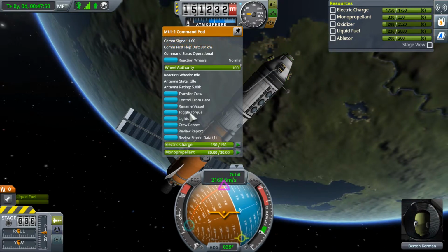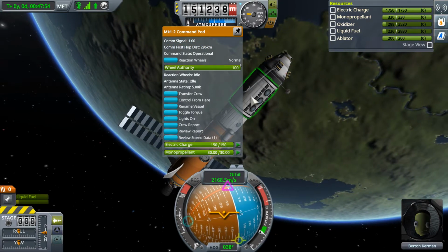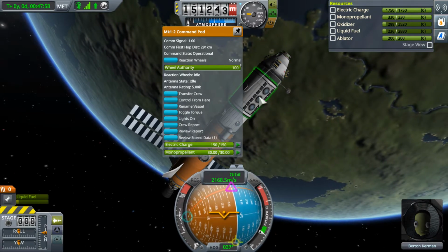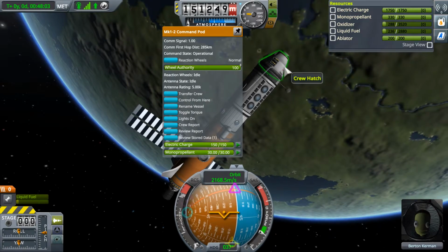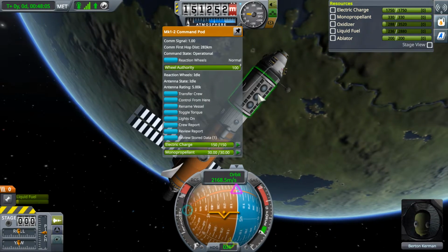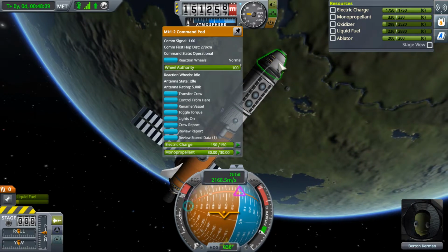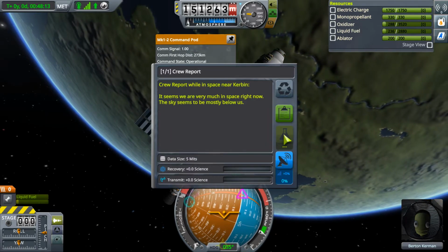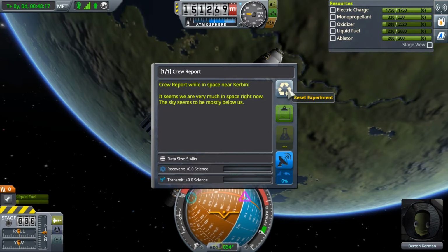Okay, so you're supposed to be able to transfer science from here to here. And I did that no problem in a test game, but I happened to have two people. I had a person here and a person here. It looks like you can't transfer data from the command pod to here without someone in the command pod and someone here, basically, because I tried to do it with review report. I said, make the thing go, but you can't because there's no one in there.